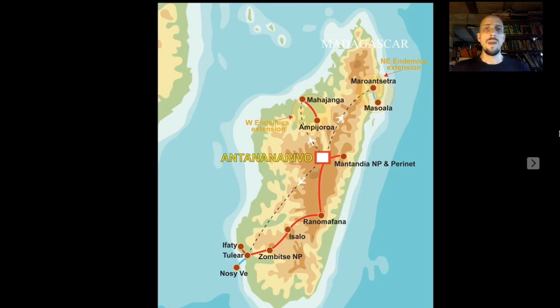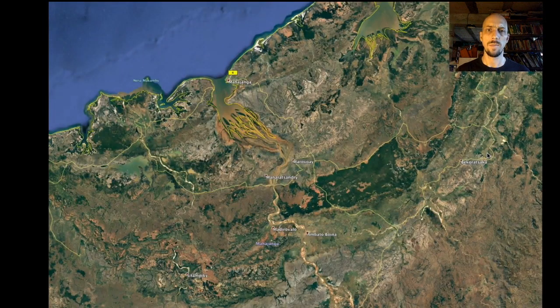So that's the end of the main tour. Most people choose to do at least 1 or 2 extensions. The first extension we do is the Western Endemics extension up here in the Majunga area. So here's the town of Majunga. We do a boat trip here into the Betsiboka Delta to look for a couple endemic birds.